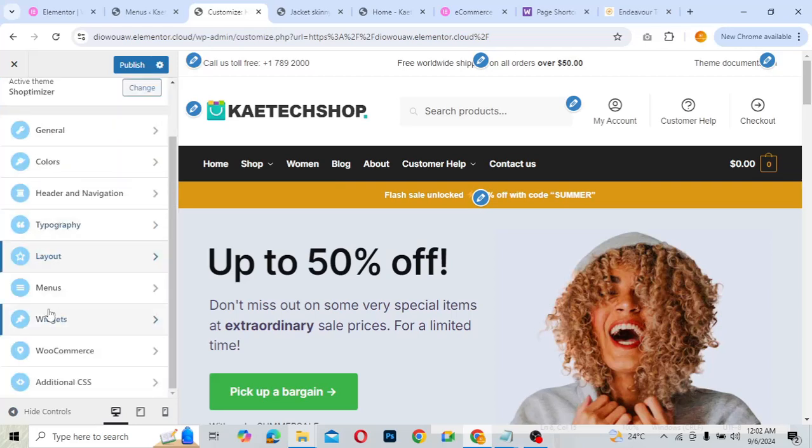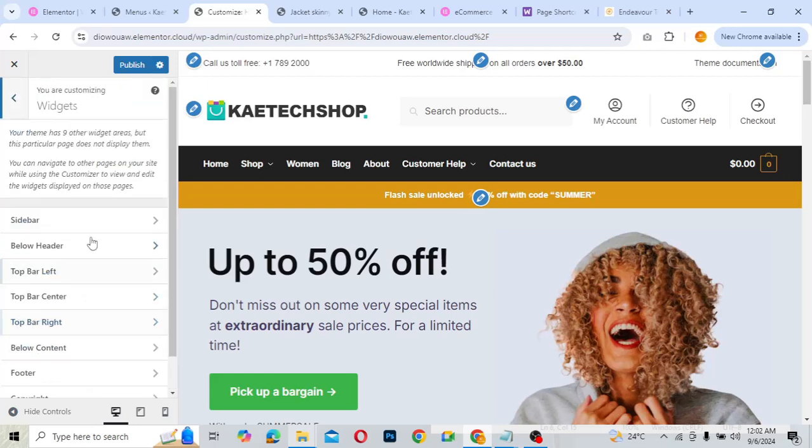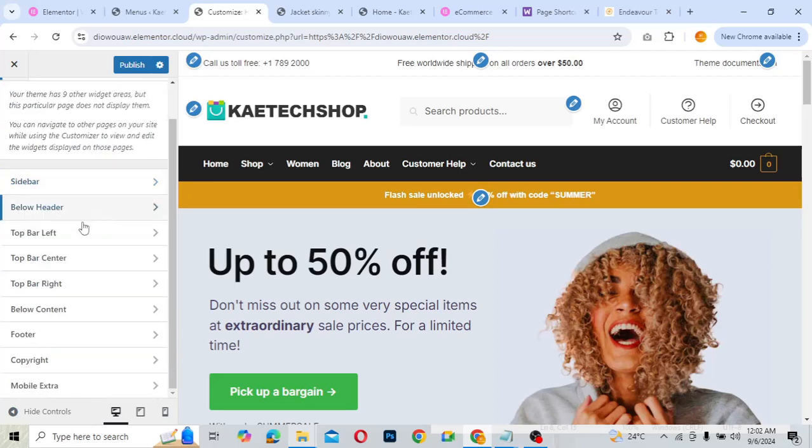Okay, now let's look at menus. We've already talked about it. Let's look at widgets. Okay, so for the widgets, you can check all of them over here. So we're going to start one by one. Forget about sidebars, we're not going to talk about it.